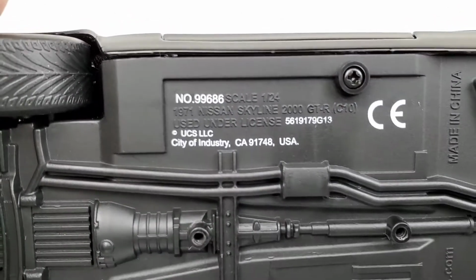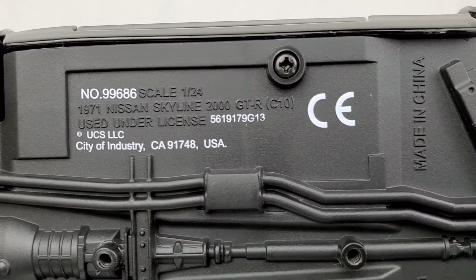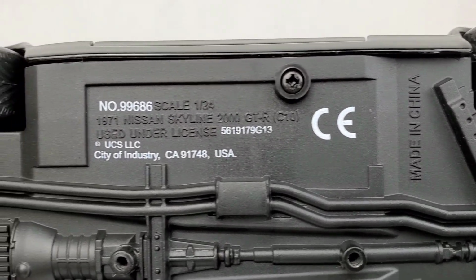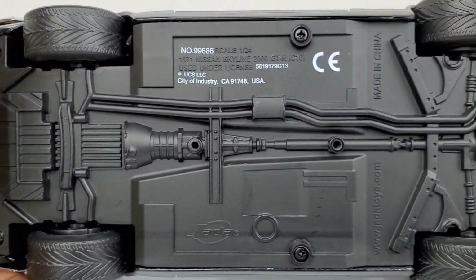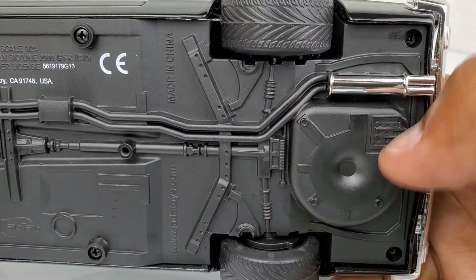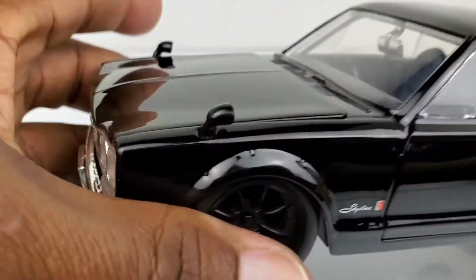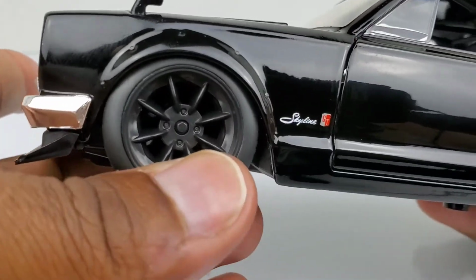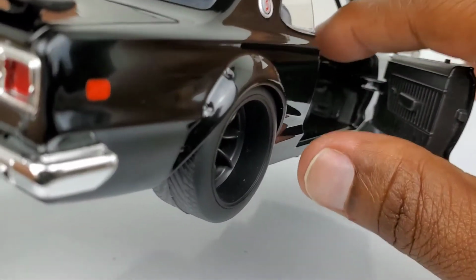So as you can see here, guys, this is a 1/24th scale car. This is a 1971 Nissan Skyline 2000 GTR, right? So you can see the code over here, the licensing code. And for you guys that want to see the bottom of this car, here you go, guys. What I can see here is that they tried to put a little chrome muffler over here, and you can see where they had the little indentation here for the spare tire, right? So looking at here, guys, this car, the wheels don't steer, but the wheels spin, right? So that's one thing about this car. And if you go inside here, the steering wheel is stationary, right?